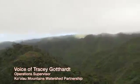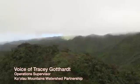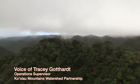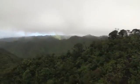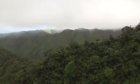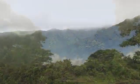The terrain is incredibly rugged. My staff, not me, but my staff are super tough, super fit, and they're incredibly well trained. We access most of the areas that we work in using helicopters. Very few of the areas that we work in have trails that lead into them, and it's a great privilege actually to do the work where we do, because very few people have the opportunity to get into this beautiful landscape.